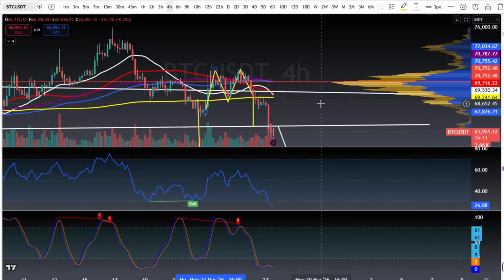Bitcoin drops below 66K just like predicted. Is 60K next, or can we still rally up above 70K? Let's find out. Welcome back to Flex Candle, where we read the candles and flex the moves.